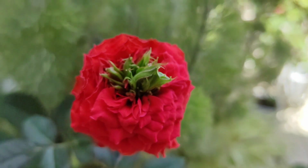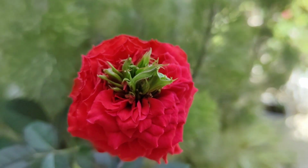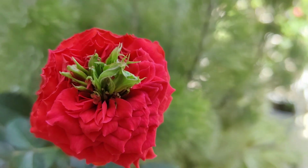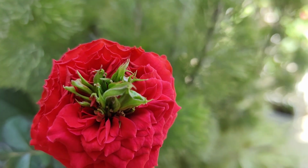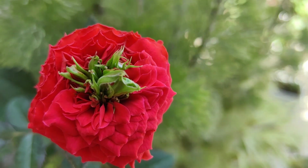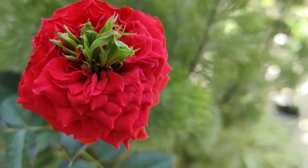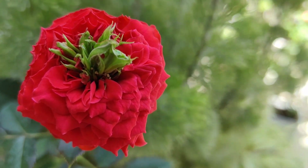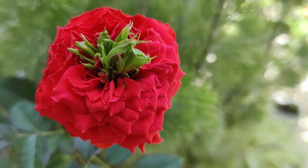And here we have another very rare rose. It is Exciting Meilland, produced by Meilland in 2009. And it has a very red, lovely color. And at the center, as you can see, it has this green heart. And if everything goes well, this green heart will keep growing and new flowers appear from it.